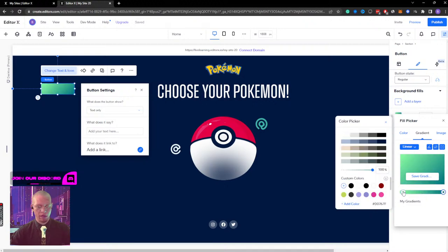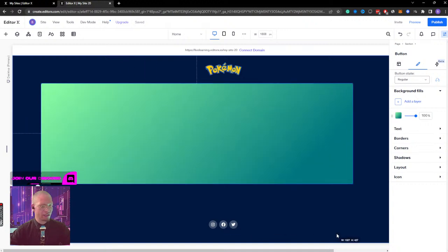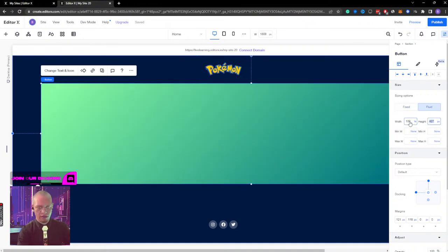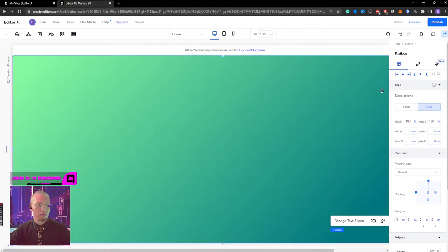Okay. Have them on both opposite sides. I'm gonna save the gradient. And there we go. So we have that, and I'm just gonna scale this to be 100% width, 100% height. Or I'm gonna set this to 100%. Yeah, 100% height for now. Boom, boom, just like that.